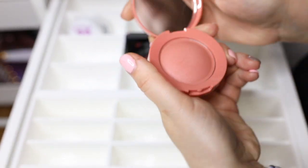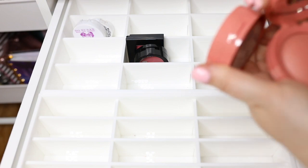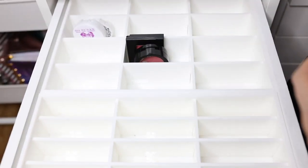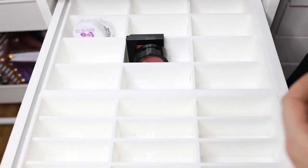Then we have this, it's a Drake too. Is this the same one? What? Do I have two of the same blushes? Are you serious? All right, so we are gonna get rid of one and then hold on to the other one. Okay. That's interesting. I thought they were different shades. Oh my goodness, how embarrassing.